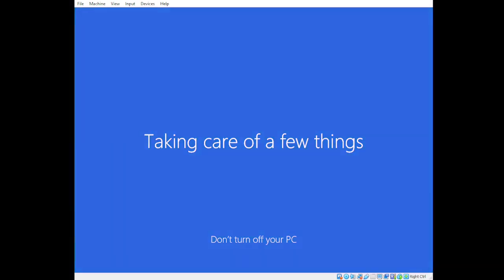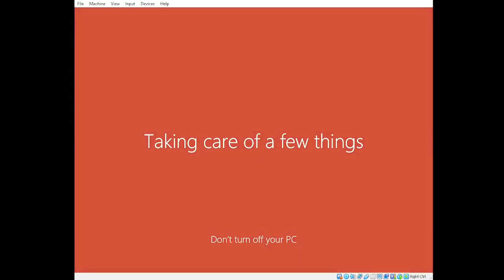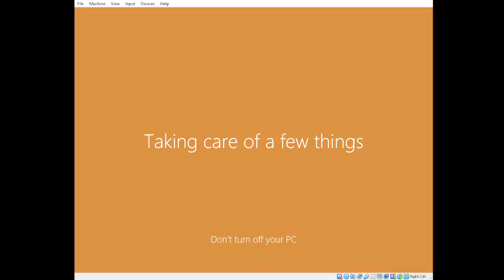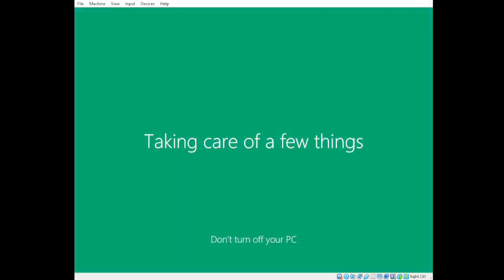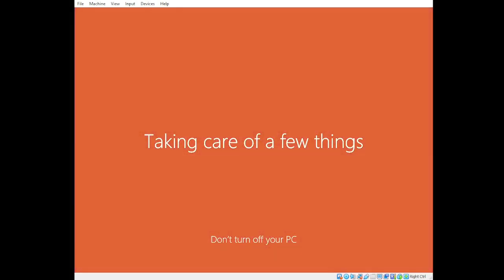Don't turn off my PC. What do you mean? I'll go do it right now if you don't... Okay. Alright, let's just not do it. I don't want to have to wait, because then we'll have to wait for this whole entire process to start over again. Oh, man. It's taking care of things forever. Oh, my God. It's faster to go to the DMV and get an ID than this. This is so slow. Come on, man. You can do it. I know you can do it.